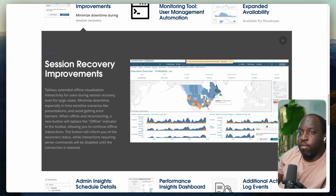So Tableau extended offline visualization interactivity for users during session recovery, even for large vizzes, minimize downtime, especially in time-sensitive scenarios like presentations, and avoid getting error banners. So basically what this is saying is that if you leave a viz unused for a while because you're presenting or doing something, you used to get this thing where you go to use the viz and then it refreshes the whole thing and you've lost all the sort of setups that you've got and you have to go back and set it up again.